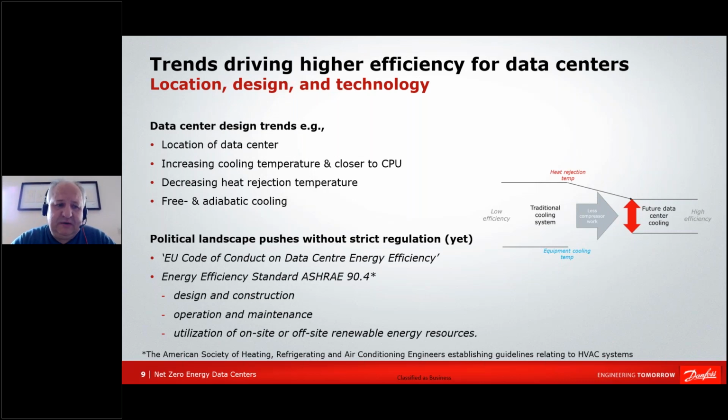So location is a part. The trend is for the cooling temperature to increase, so the electronics are less dependent on low temperatures. There's also a trend to cool closer to the CPU itself. For example, it's just an example from Danfoss. We have a part power electronics in Danfoss, which is mainly electronics, as said, power electronics for electrical cars used there, where we are cooling the CPU, right? So to get much more out of it. So this is one part.